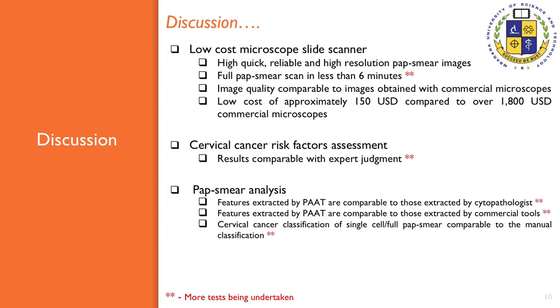For the cervical risk factors, there is really high result correlation between them. Still for pap smear analysis, the features extracted and the analysis, there's great correlation between the different results.